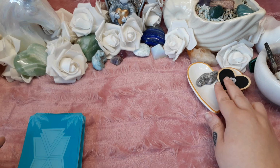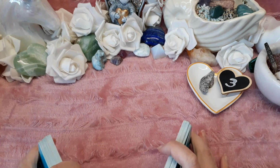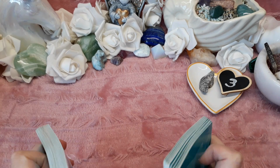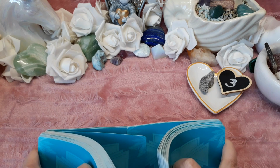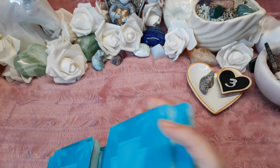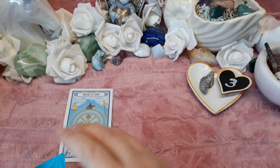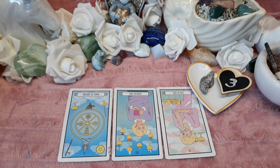Welcome to everybody who chose option number 3, this cool little gray Picasso Jasper. So we're going to see, what is your person thinking and feeling? We'll get a sense of their own thoughts and feelings, but also their perceptions of you, their perceptions of what you seem to be thinking and feeling, because I think most people do make assumptions about what the other person is feeling. So we'll get their thoughts and feelings and how they are assuming you to be thinking and feeling about them and this connection. We have a lot of cups cards here, so lots of emotions.